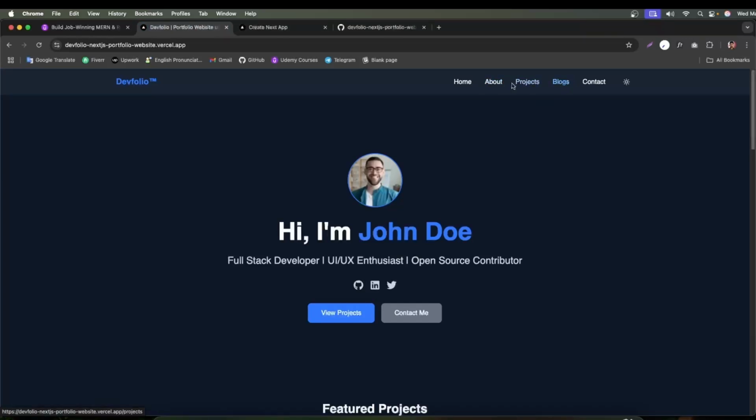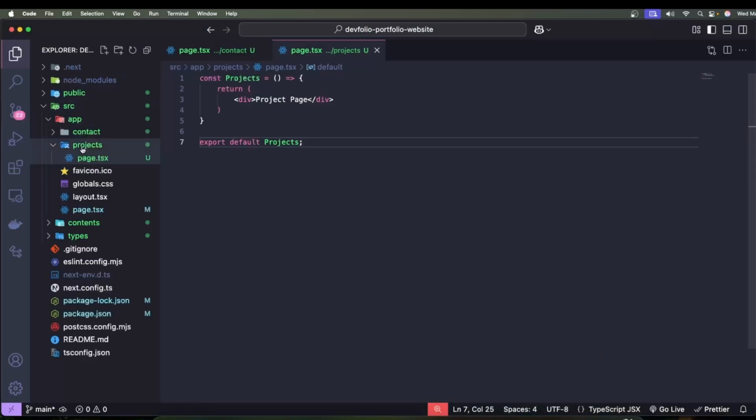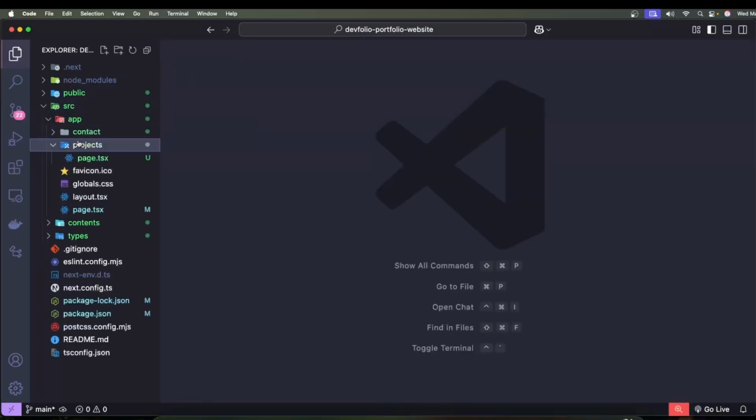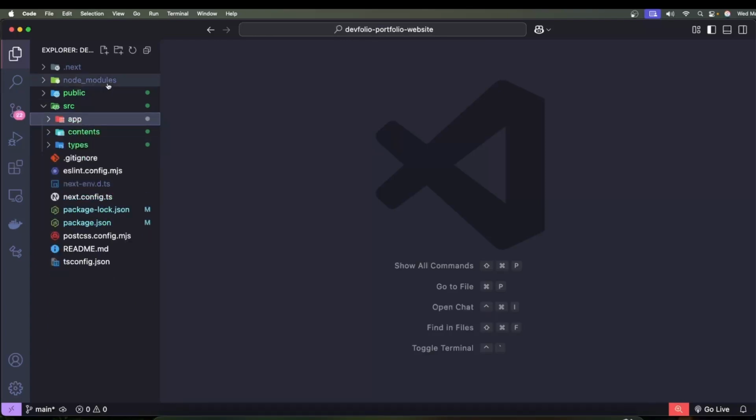Okay, so these two things are left, so that's why we will do that. What if I share a shortcut to create a project with a file? For example, inside this app you need a folder, and inside that you need a page.tsx. So how can you do that?